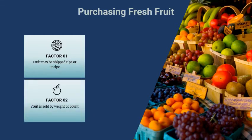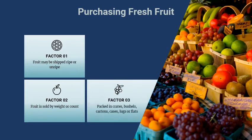Fruit is sold by weight or count. So depending on how you purchase your fruit is going to depend on whether it's by the each, by the dozen, or by the pound, or however it might come. Packed in crates, bushels, cartons, cases, lugs, or flats, you need to know your pack size.